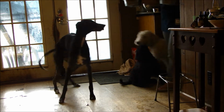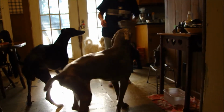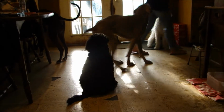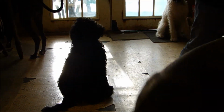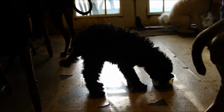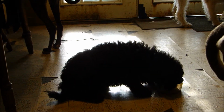So Reagan mentioned that Prada waits for her food. So I wanted you to see what that looks like in Reagan's house. Everybody gets fed in a certain order, and they get fed in that order all the time. So Prada sits and waits for her food. She knows when it's going to be her turn. Obviously, Ella is very excited about her food. So Prada gets her food, and she will lie down to eat it. She's so funny.